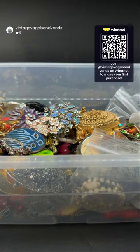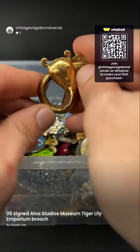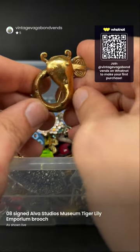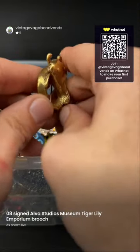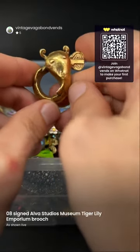She's a beaut. I thought this was an elephant at first. It is not. All righty, what do we have here? Alva Studios Museum Tiger Lily. I'm not kidding, that's the name of it. Oh, I thought it was a catfish.